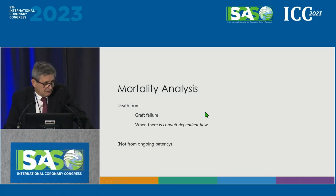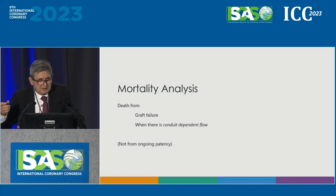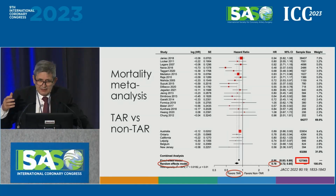In respect of mortality analysis, the death that you're measuring will result, all things being equal from the cardiac perspective, from graft failure, which caused ischemia in the coronary territory supplied by that graft, and then causes death in some patients. But you're not having that happen when you have ongoing patency. So mortality analyses, in a sense, are an indirect measure of the grafts, all things being equal.